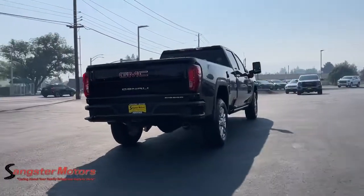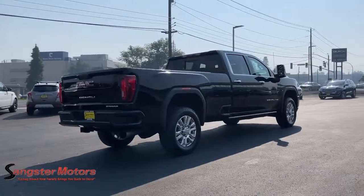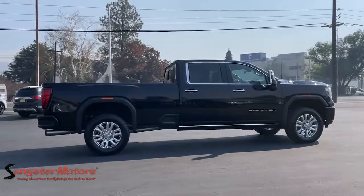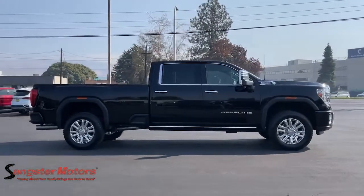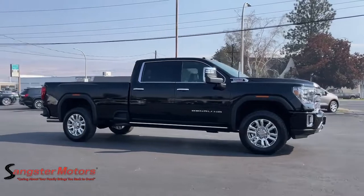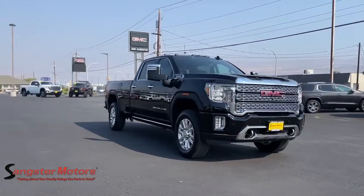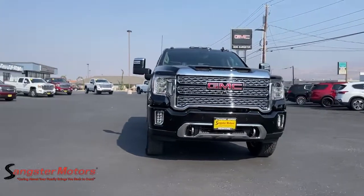The following are some of this vehicle's highlighted options: sunroof, moonroof, 8-cylinder engine, bed liner, fog lamps, power driver seat, stability control, locking rear differential, four-wheel disc brakes. Feel confident about taking on every project in this rugged Sierra.